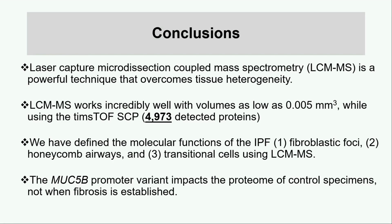So in conclusion, what I want to state is that laser capture coupled with mass spectrometry is a powerful technique that will overcome tissue heterogeneity. I've applied this technique on mouse samples. That works just fine. I have other colleagues using fresh frozen tissue, and that also works too. So there's a lot that you can do.